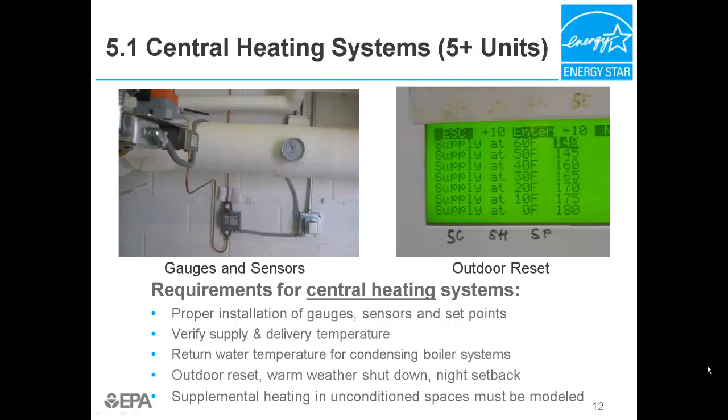When inspecting central hydronic heating systems, the inspector must verify the proper specification, installation, and operation of temperature and pressure gauges, sensors, and set points. At minimum, heating controls should have the capability for outdoor reset of supply water temperature, warm weather shutdown, and night setback. In the performance path, these temperatures must be used in the as-built energy model. The design, supply, return, and delivery temperatures should be clearly recorded in the construction documents or mechanical schedule. These temperatures must then be verified after installation and startup to ensure predicted performance.